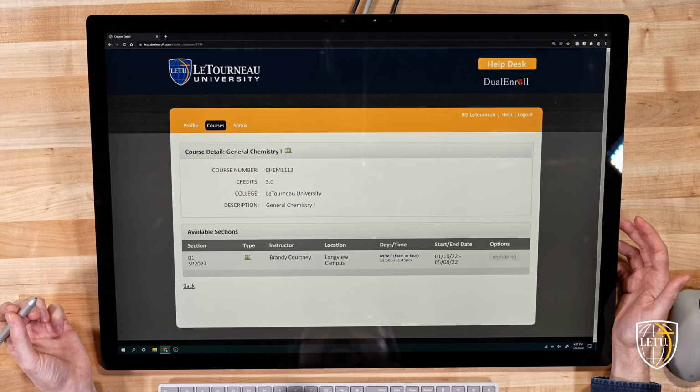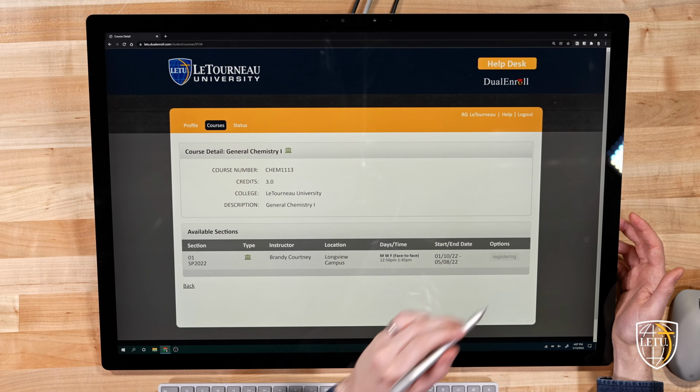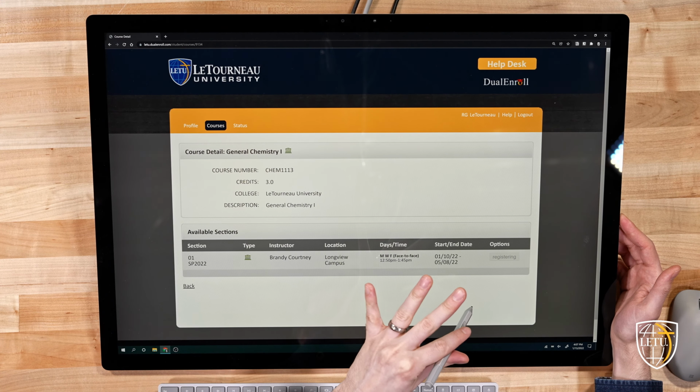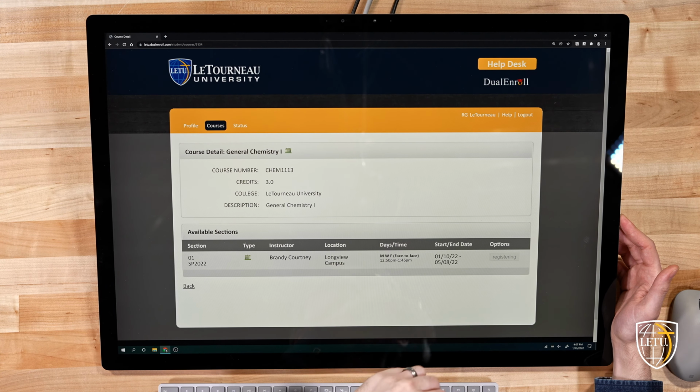If this is the class you want, all you would need to do is press the register button. Mine says registering because I used this as an example before, but yours will say register. Press that button on the right. That will take you to a status page and show a pop-up that gives you the option to either select another course or view your status, which actually segues really nicely into the final step of this application process in Dual Enroll, and that's completing remaining tasks.